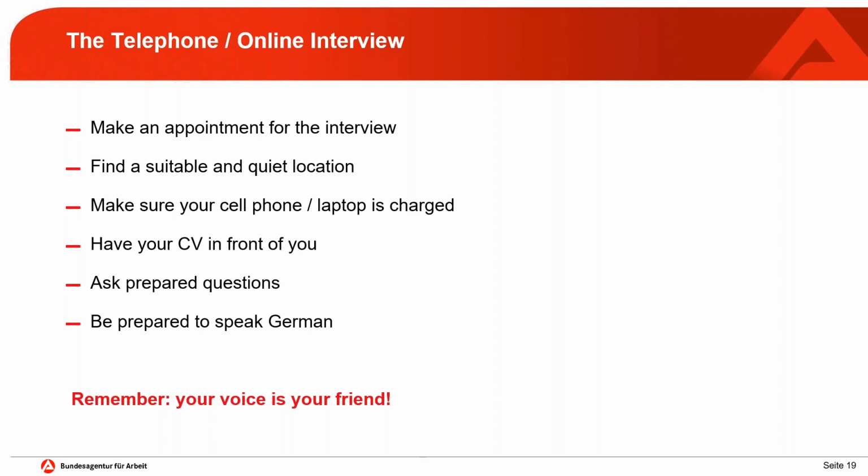It's good to have your CV in front of you to be able to answer questions, or if they ask for a specific date of your degree, of your thesis or something, that you can look it up really quick. And ask prepared questions as well as in the personal interview. So prepare questions that you can ask during the interview. And if you told them that you have a basic knowledge of German or English, or especially German, if you tell them that you speak German, be prepared to speak German as well, because there's a high chance that they will test your German skills.